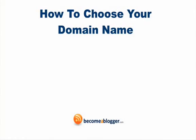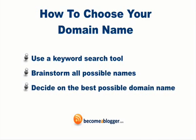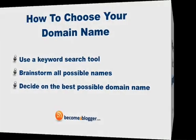At this stage, you're probably wondering how to choose your own domain name. Well, there are basically 3 steps to help you come up with a great domain name that will help you a lot later on. Firstly, use a keyword search tool to provide you with the most popular keywords in the niche or topic area that you're interested in blogging about. Second, brainstorm all possible names so that you have a large list to choose from. And third, decide on the best possible domain name that will serve the goals and intentions of your blog the best. I'll now take you through each of these 3 steps to show you in detail how to do it.